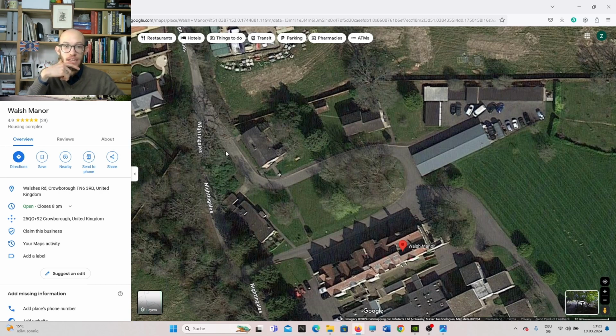Okay, then we come down the driveway, and over here we get to this long building, and this was Walsh Manor School. As I understand it, it was closed down in 2019, something like that. But when I was there, this was a school, and you had school all the way until about here. And in this last bit was the actual cadet office, where all the cadets had their little office, their little desks there or whatever.